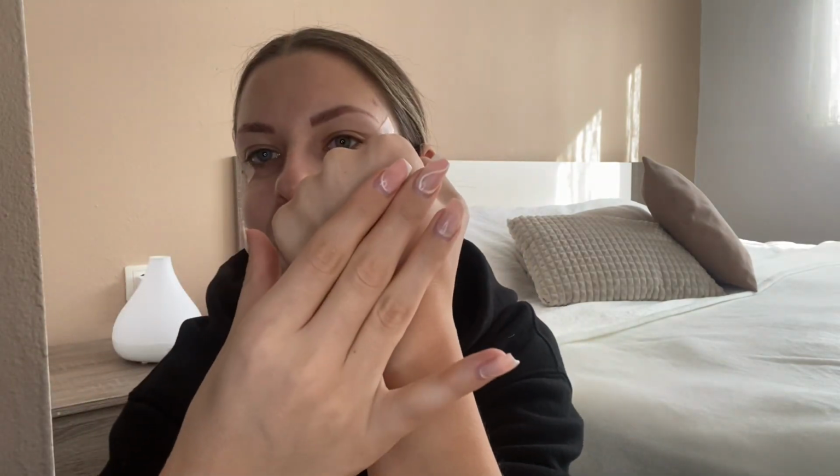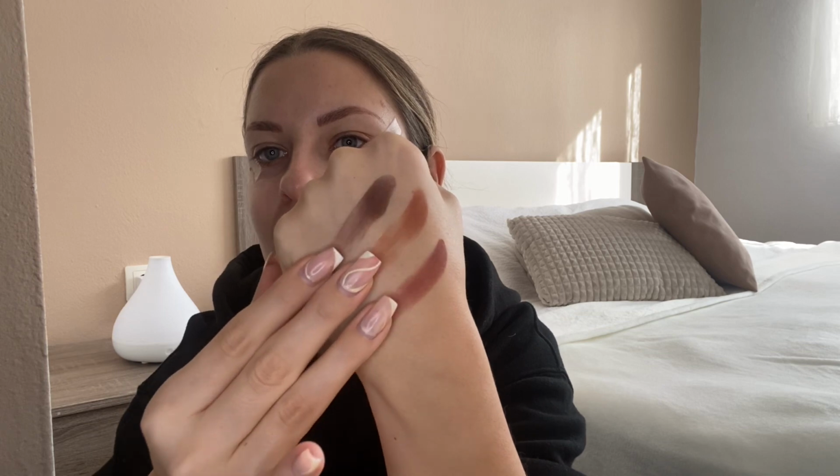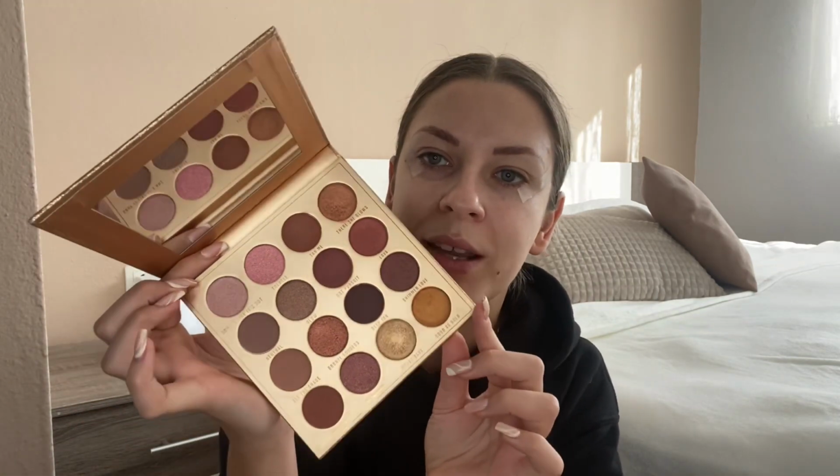All right, so up next, I'm also going to swatch some of the mattes. They seem to be quite pigmented as well. Okay, this is absolutely insane. It's smudged off here because I just wet my hand to clean off the shimmers. But what I can see just from swatching it is that this palette is definitely pigmented, which is amazing. And very good because this palette is so affordable, and you just never know with eyeshadow palettes. But I can say that the payoff is absolutely there. And I'm so excited to try it on my eyes now.